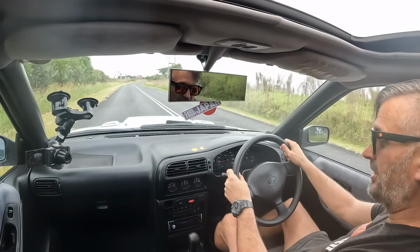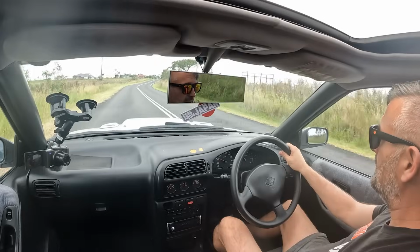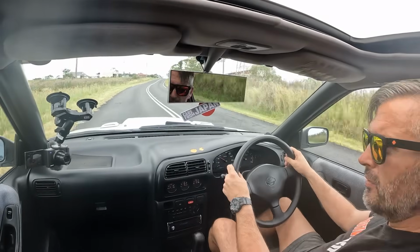I don't think I've actually ever driven one, the more I think about it. Or if I have, I've only driven it very briefly and not properly, because I don't remember ever driving one of these properly. Now this thing's pretty stock. It's got 100,000 Ks, 30 years old, so you expect it to feel 30 years old.